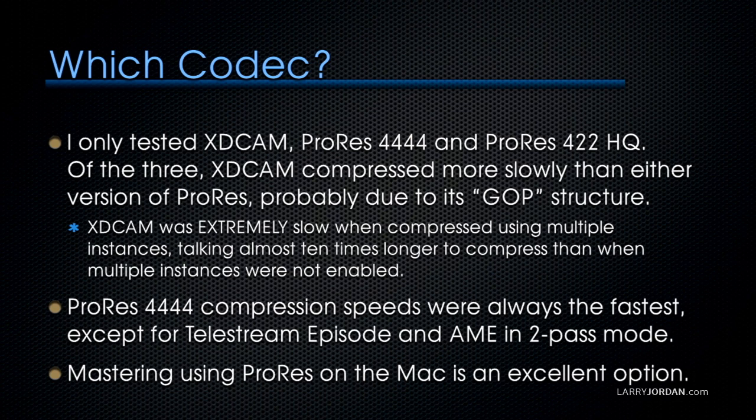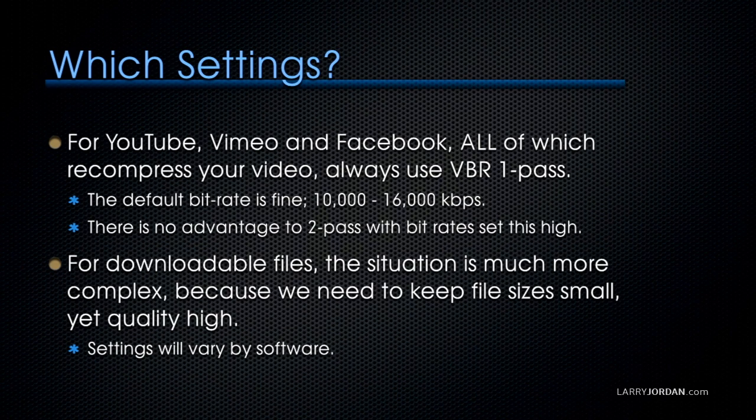So the general recommendation that I have is if you have the option, master your projects for either Adobe Media Encoder or Compressor, master using ProRes rather than other codecs. Transcoding not only saves time during the editing process, but it will save time, and sometimes significant time, during the compression process. Which settings should you use?